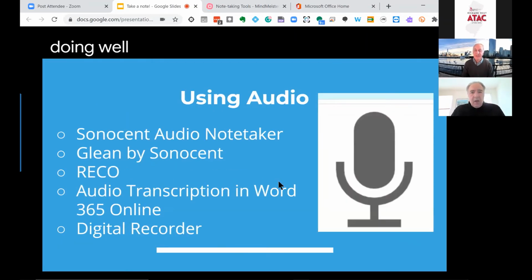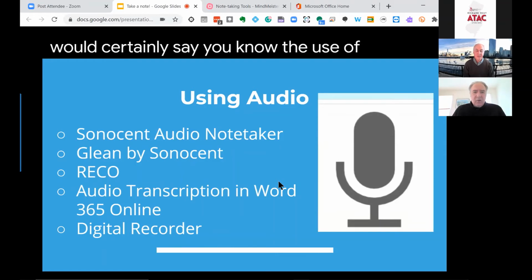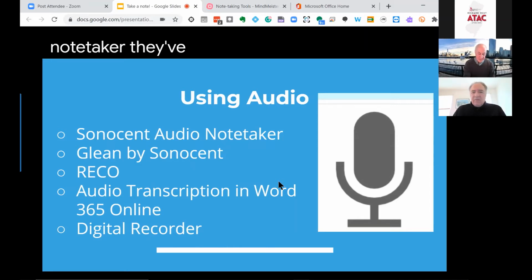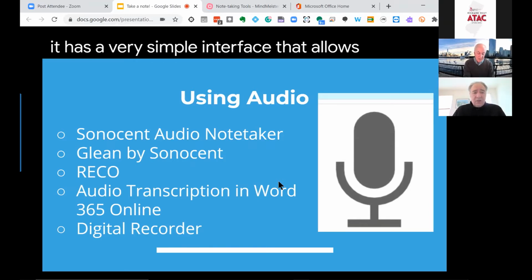Good. Okay. So if I had to say what are some of the trends in the area of note-taking, I would certainly say the use of audio. Sonocent started about 10 years ago, and they created Sonocent Audio Note Taker. They've since evolved into a very elegant, lightweight, Chrome-based application that works in the browser called Glean. It has a very simple interface that allows students to record chunks of audio that are associated with a slide deck or a PDF.